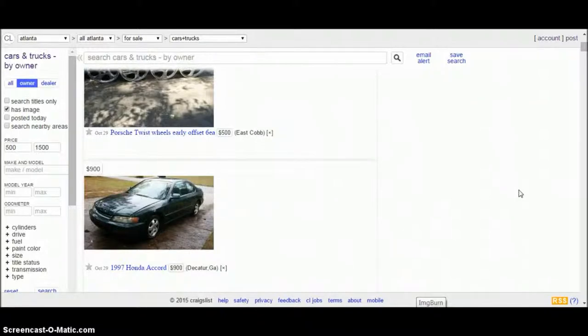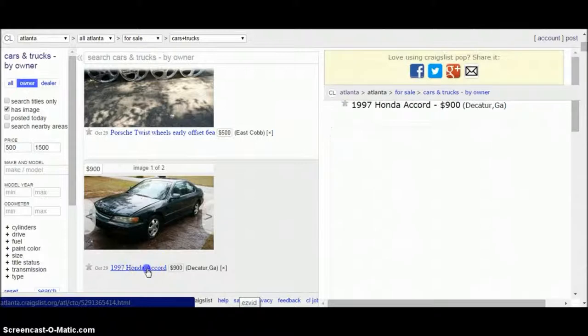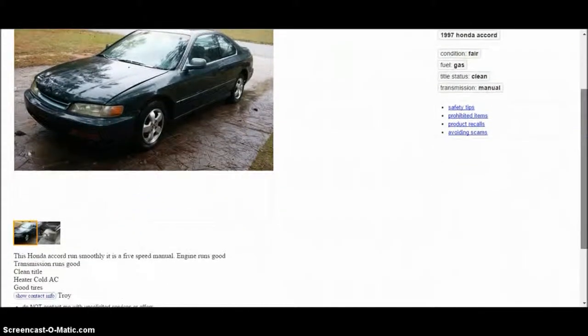There's a little Honda Accord, cute little car, $900. Not a bad car at all. And let's take a look at it and see what it looks like. And go to it. And it says fair condition. Let's see how fair. It's a stick shift.